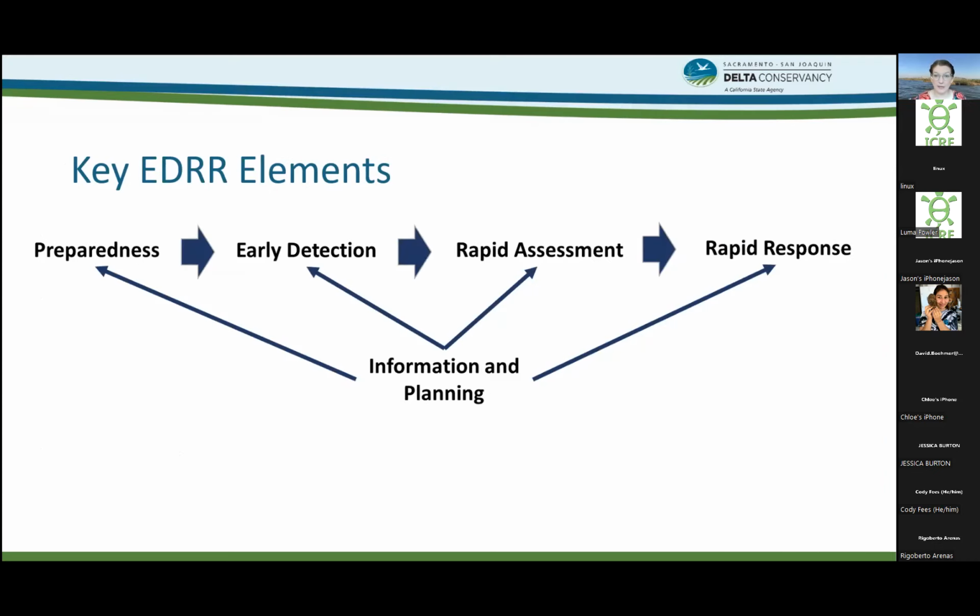So now that we've addressed the importance of prevention, we can start to talk about the different key elements of the EDRR process. The first one of which is preparedness, which is going to feed into all the other aspects of the EDRR process. And we define preparedness, or the Department of the Interior defined preparedness, as activities to establish plans, map and coordinate communication networks, develop tools, trainings, and resources that are necessary for EDRR actions. So basically, it's setting ourselves up for success with plans about how we're going to respond and how we're going to work together to provide this response.